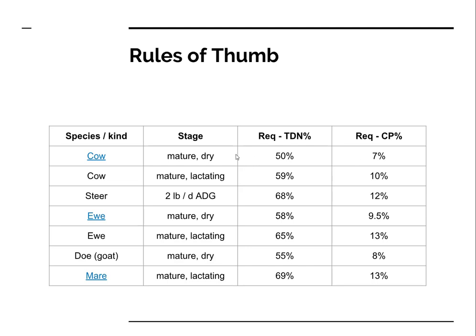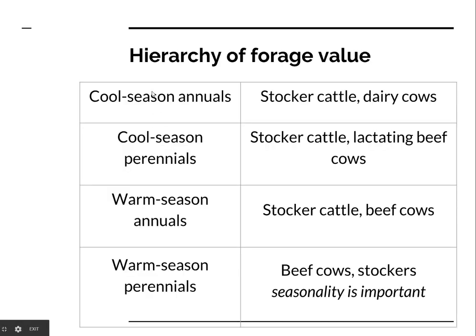Okay, so you could kind of rank these different kinds of animals in their relative nutrient requirements. Now let's put this concept together of animal requirements and forage value, and we'll go through that same hierarchy of forages. We've got cool season annuals at the top, and they're the highest in nutritive value, so they fit and are probably best utilized by animals that have the highest ranking for nutrient requirements. So you're matching supply and requirement here.